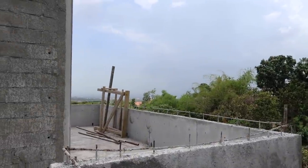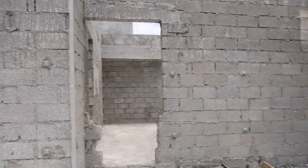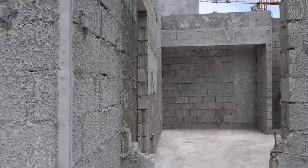But you have some panoramic views with this penthouse. Check the description box to find out all the details about price, amenities, size.